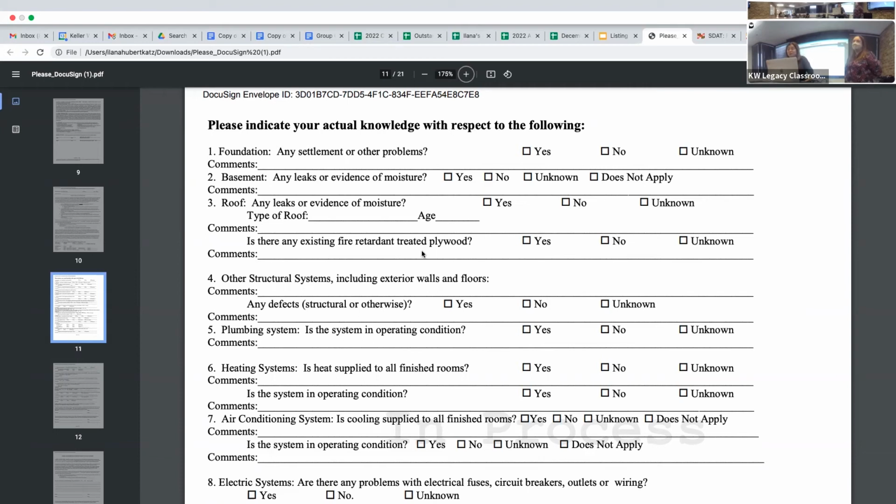So for Zoom, just in case you did not hear that, if there's a latent defect, it has to be disclosed. If you see a latent defect as the agent, it has to be disclosed. Even if the client tells you not to, you have the duty of disclosure first.